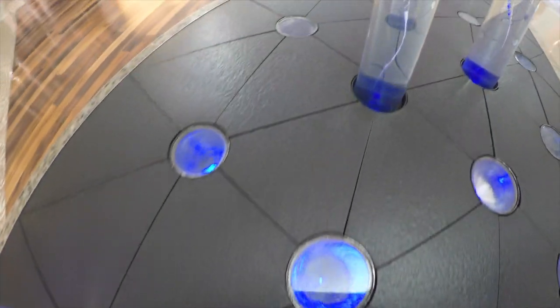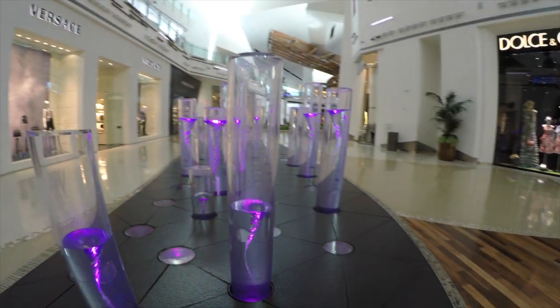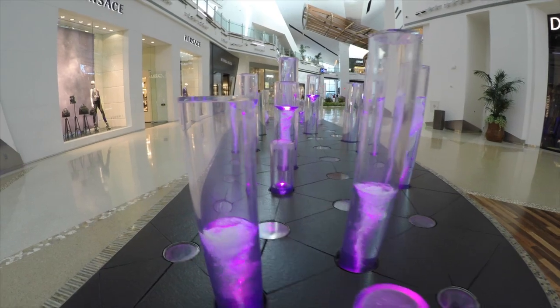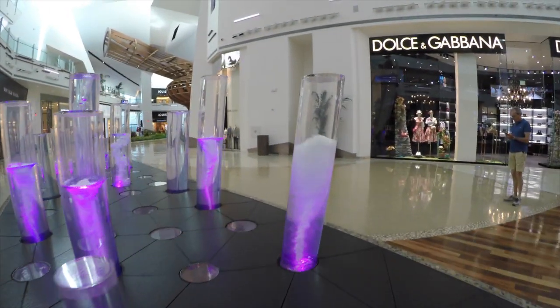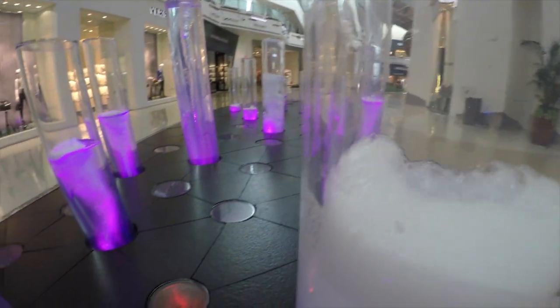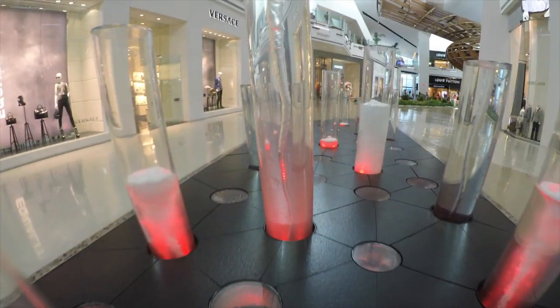Okay, so we're looking at this piece, Halo, and a lot of people call this the mini tornadoes. I took a ton of video, and I guess for me, this is a really fascinating piece. I think it's one of those that is an eye-stopping piece, and I will show a lot of this video, and if you ever get bored, then you can fast forward. If you don't, you can watch it with everyone else.